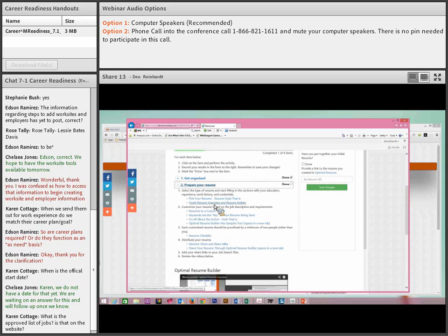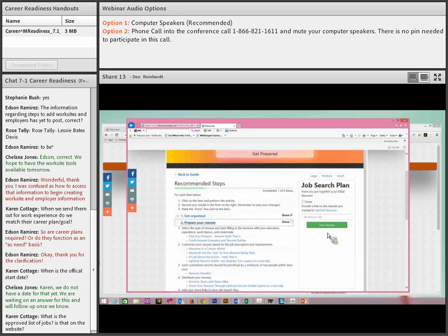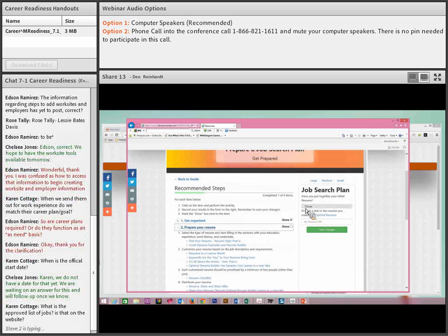And we have all sorts of information and articles about creating the keywords and using those items for making their resume the best possible tool that they can have. So once they have their initial resume put together, they can mark that off.